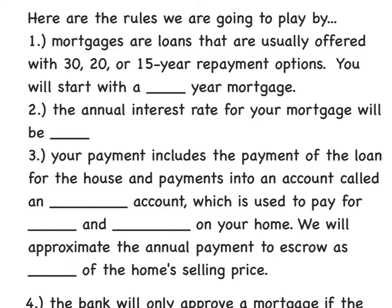Maybe you've heard these terms during a commercial while watching TV, or maybe you heard your parents talking about these different terms. But hopefully, with these definitions, we're going to give them some meaning. And this is going to be maybe the most overwhelming page of our notes. But I think with a little bit of practice, we'll get the hang of these. So right off the bat, these are the rules that we're going to play by, okay?